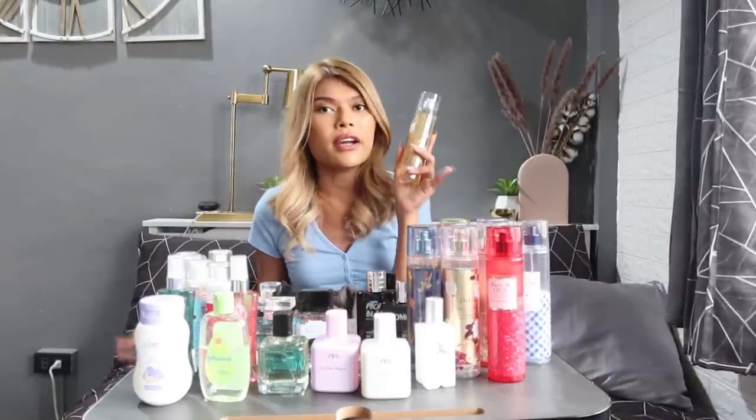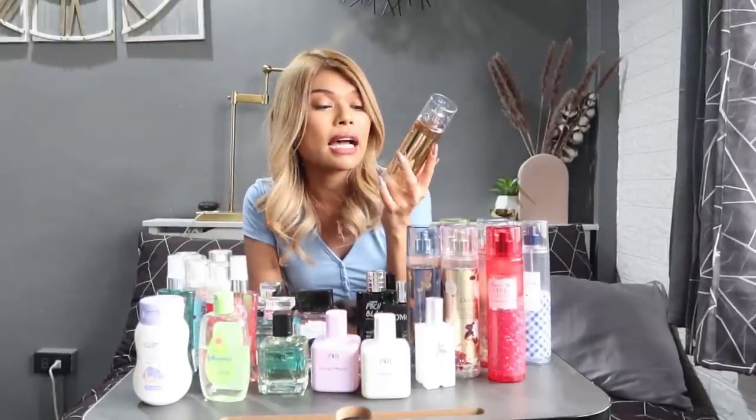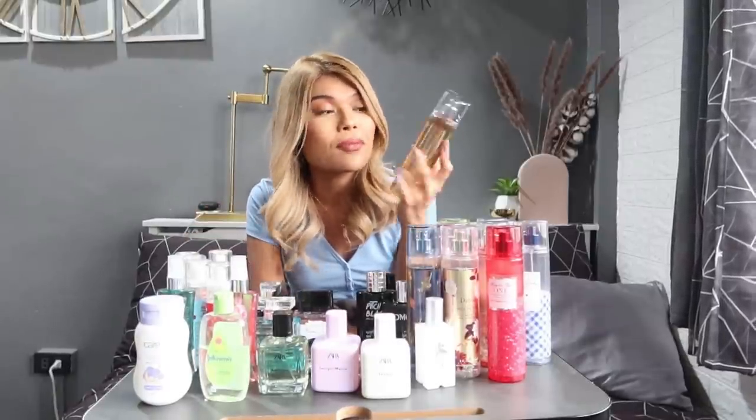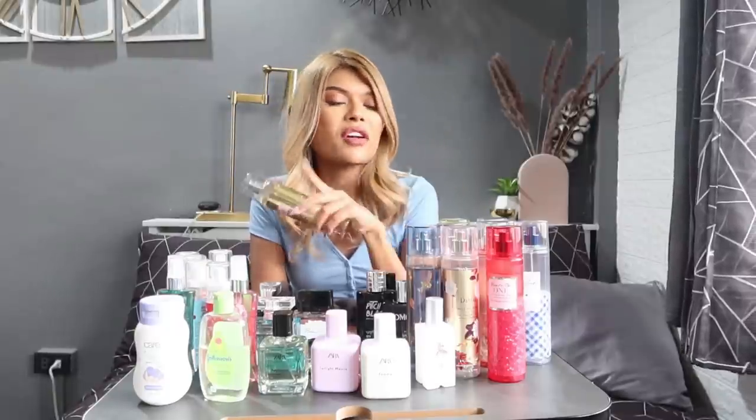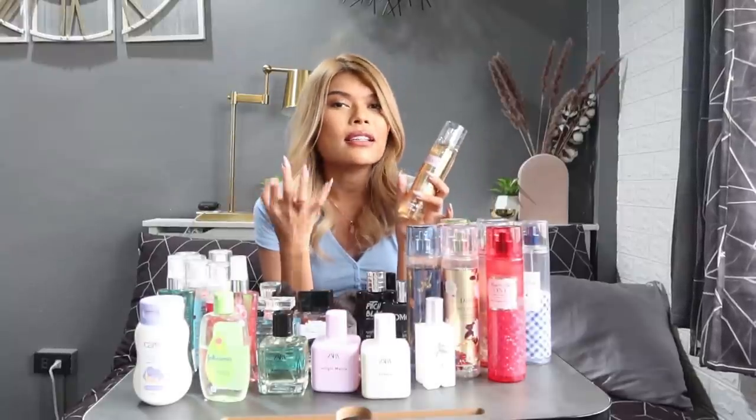So, it's expensive, pero it's really worth it. But if you want something that's very similar ng Baccarat Rouge, go for In the Stars. Ang dami nag-request nga sa akin that I should try this kasi it reminds them of Baccarat Rouge, which I agree. For me, not exactly similar, pero it gets the vibes. Yung warm na amber na medyo clean na fresh na smell. It smells just like that.